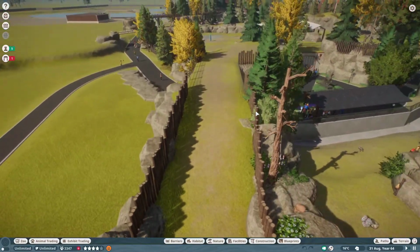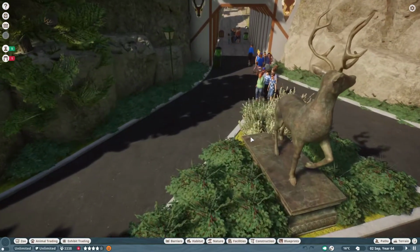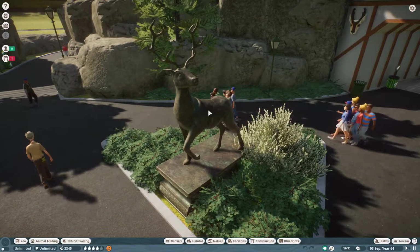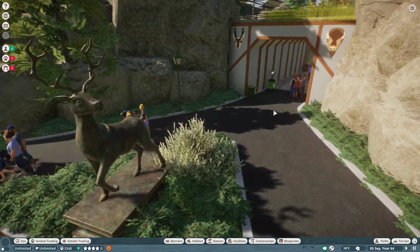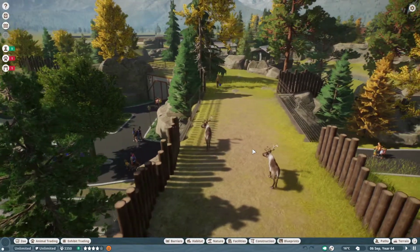And then on the other side, the other thing I had to do is adjust this. So I added some foliage here, added a nice little, I think this is a stag, yeah, a stag statue for them to go over. And then added this land bridge for reindeer.